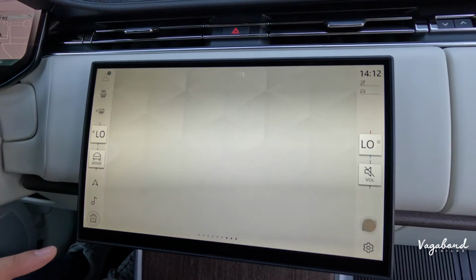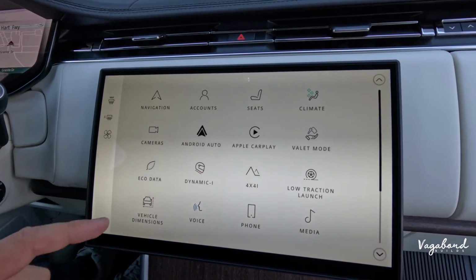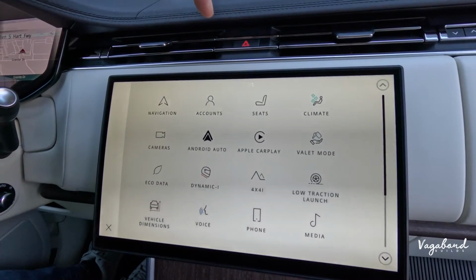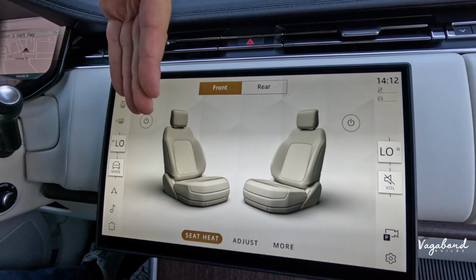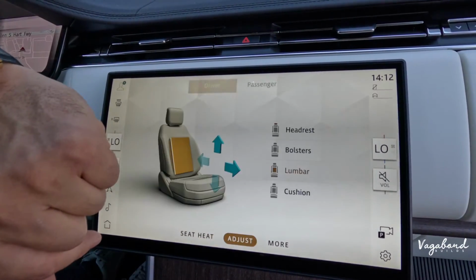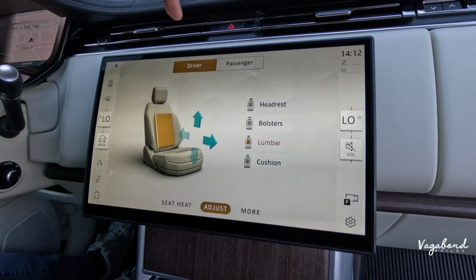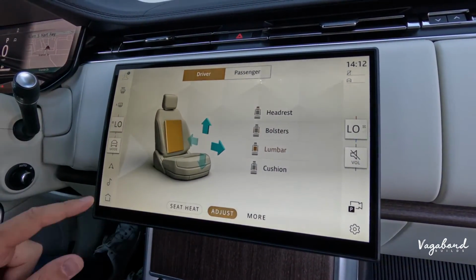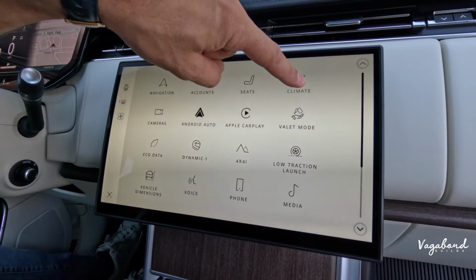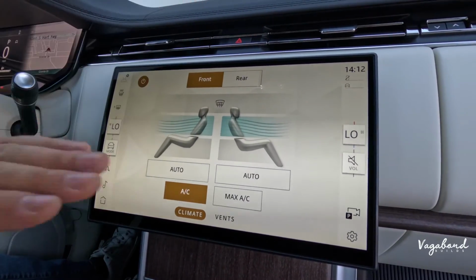Now let's go back to home and go back to our apps. We also get the Android Auto, the Apple CarPlay. Let's go ahead and show you guys what the seat controls look like. Again, top tier interface. You can control and adjust these seats, all right? Everywhere you want. You got your headrest, your bolsters, lumbar, and cushion. Again, guys, we can't go through too much because it's going to be too long of a video, and show you guys what the climate looks like as well. That's the way you would control your climate, your vents, and so forth.